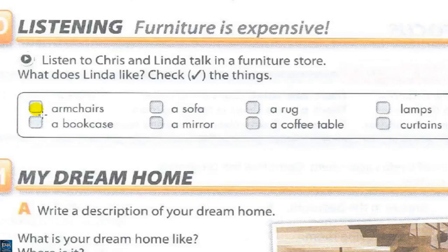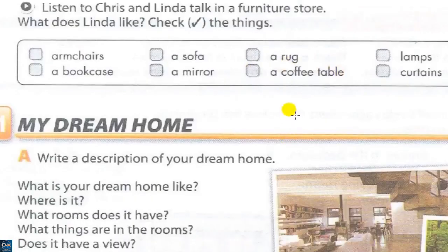Oh, right. Hey, look. This rug is nice. And it matches the chairs. It's a little boring. Oh, wait a minute. That coffee table is great. Yeah, I like it too. Do you need a bookcase? No, I don't. So, let's see. The chairs, the coffee table, what else?